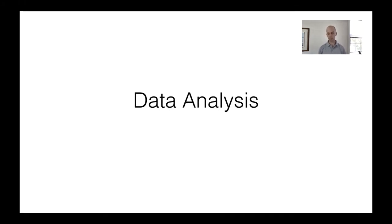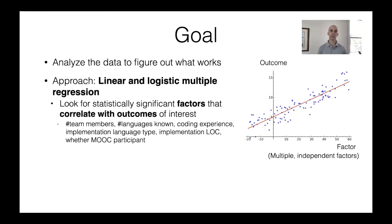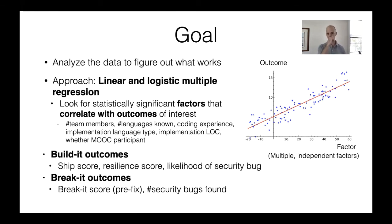Okay, so as I said, we ran this programming contest for these 3 problems. What we wanted to do is look at trends amongst all those different problems in the different contest instances to find out what correlates with success and failure. To do that, we did a linear and logistic multiple regression over the data. We looked at 4 statistically significant factors that correlate with outcomes of interest. For example, and those are listed here: the number of team members, languages, coding experience, language type, number of lines of code, and whether or not they were part of the MOOC or university participants. And we correlated those factors with outcomes on the build it and break it side.